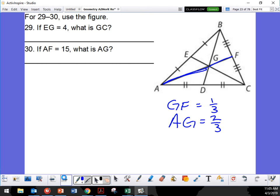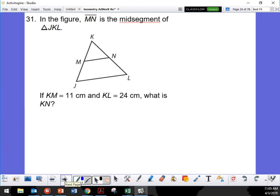Alright, so let's take a look at the next one. The figure, MN is the mid segment of the triangle JKL. If it's a mid segment, that means this piece is congruent to this piece, and this piece is half of this piece. That's by definition of mid-segment. We really didn't do much on mid-segment yet.